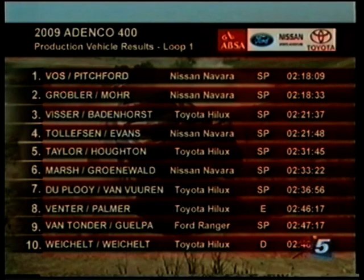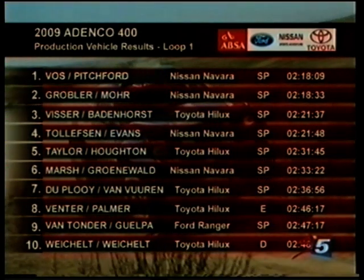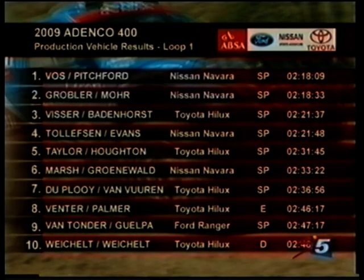At the end of the first loop, Duncan Voss and Ralph Pitchford led the production vehicles by just 24 seconds from Hannes Grobler and Johan Moore. The Class E and Class D leaders were the only non-SP class runners in the top 10.